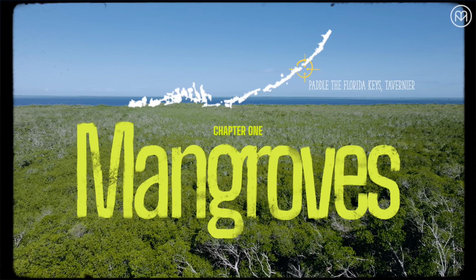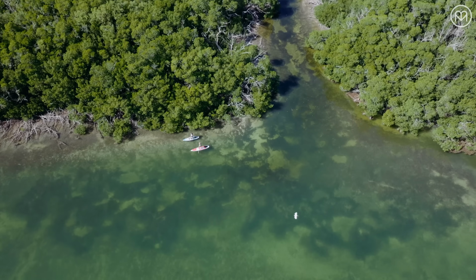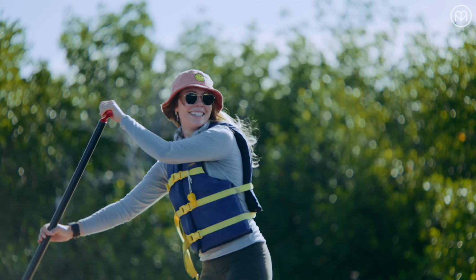It all starts in the mangroves. So we're heading out on Tavernier Creek today. We're gonna head into those beautiful mangrove ecosystems.